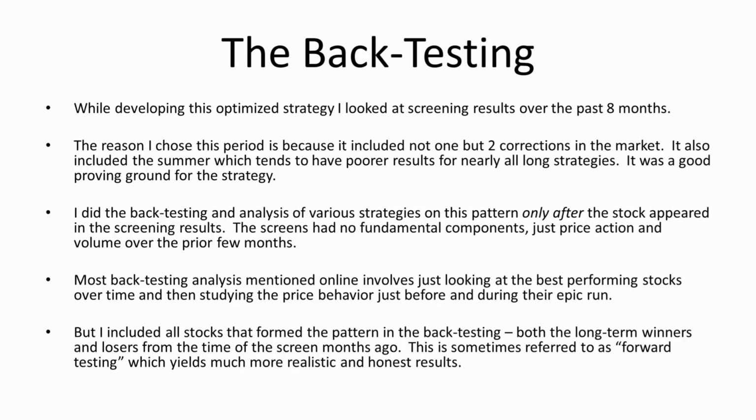I found all the high tight flag patterns that met the criteria in the course going forward from the point the screen was taken. Okay, it not only includes the big winners over time, but also includes the losers too.